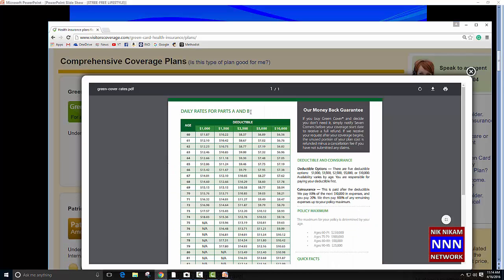So now we have to remember, if your parents are 65 and older and they are here and they are not eligible for traditional Medicare, they can get this comprehensive coverage for new immigrants. Part A and B, which for a 65-year-old person with $1,000 deductible is 12 something like that per, or say like this is like $10 here, $10. That means $3,500 or $3,600 per year. Plus you have the deductible, which is $2,500. Then you have to get the supplemental insurance. Then you have to get a prescription plan.